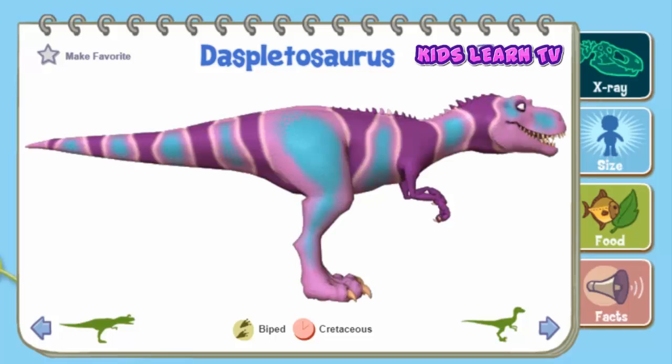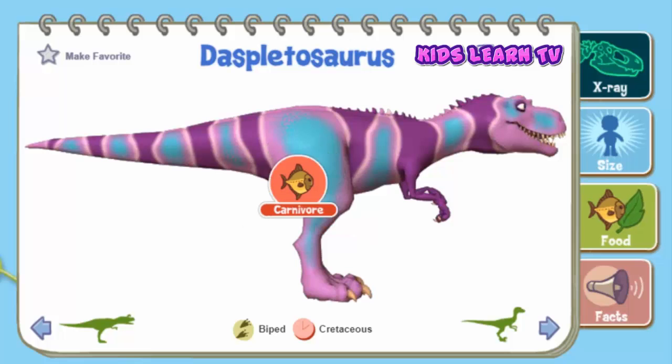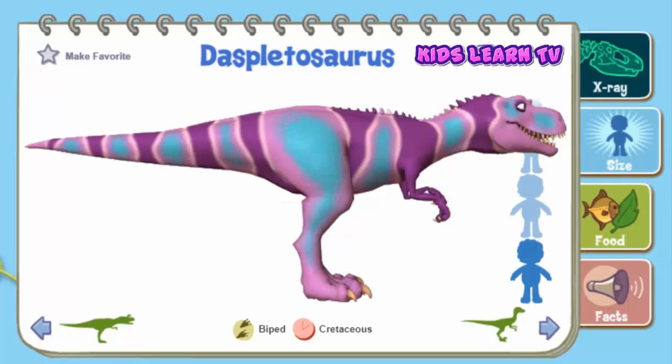Daspletosaurus. Daspletosaurus lived in North America during the late Cretaceous period. It is closely related to its much larger cousin, Tyrannosaurus. Daspletosaurus was a meat-eating tyrannosaur. Like T-Rex, it too was the top predator of its time, though it lived long before Tyrannosaurus Rex. This animal was about 3 kids tall.